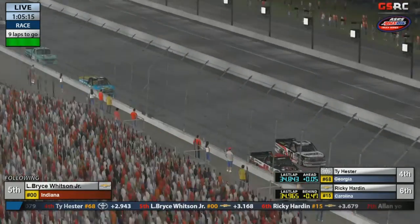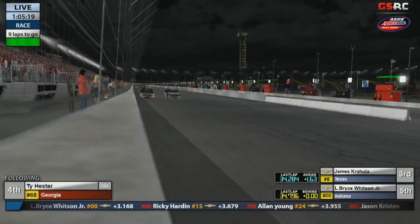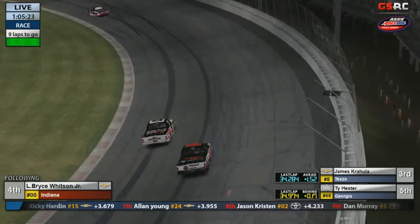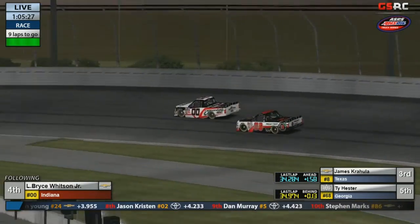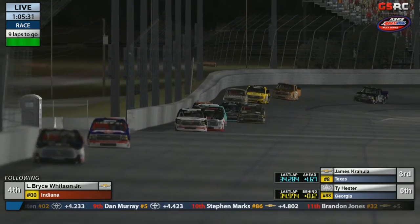Hester gets loose. Got a good run out of that corner. They're going to be going side by side into one. Ty Hester trying to defend on that outside line. He takes a really late entry into the corner. It looks like Bryce Whitson's going to be able to get it unless Hester can get a crossover. He tries for it. Actually got a very good run out of that corner. He might have to run into 3.